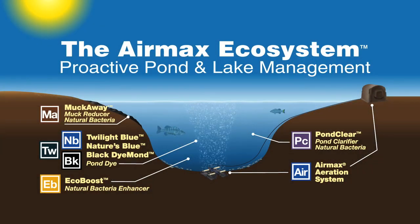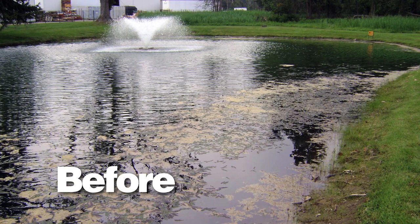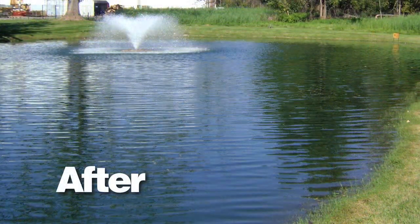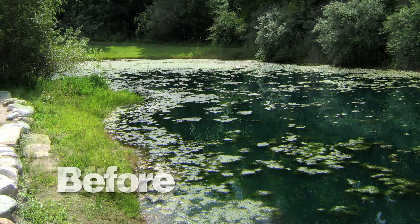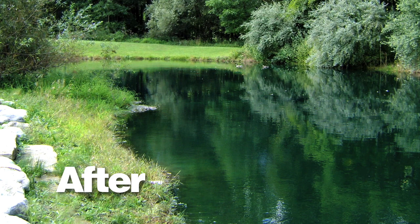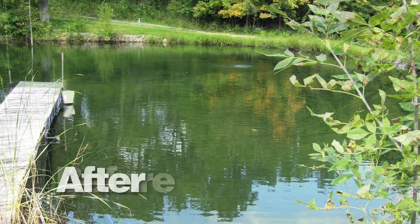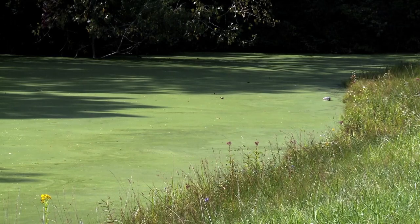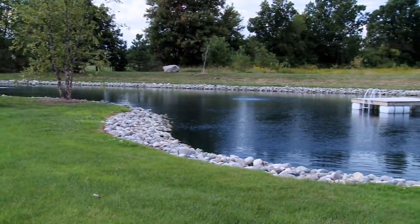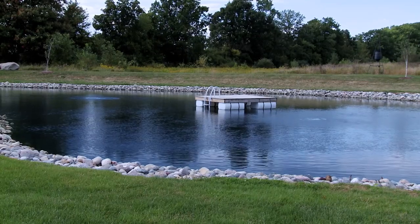The addition of the Airmax EcoSystem will result in a healthy and beautiful pond, season after season. Here are some actual photos from Airmax EcoSystem users. Here you see a pond that has been left to Mother Nature. Here is a pond where the Airmax EcoSystem Pond Management Program has been introduced. The results are clear. The Airmax EcoSystem, your simple solution to a healthy and clear pond.